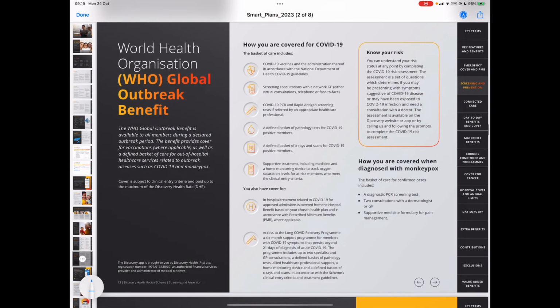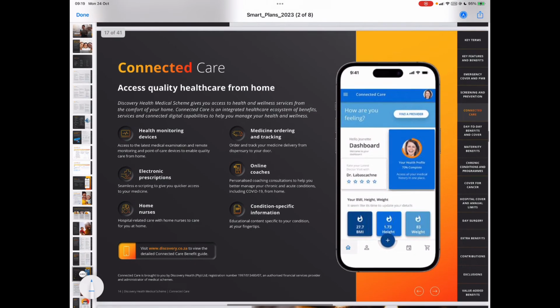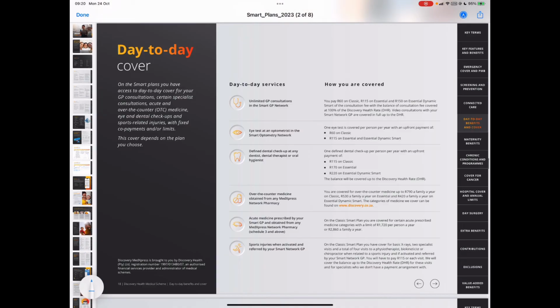With Discovery, on all three options, you are covered in full for COVID, as well as things like monkeypox. I'm not going to go into too much detail here. You can pause and just read through this slide, or you can reach out to our office should you require any more information. You also have access to Connected Care, a very nice app and facility from Discovery where you can use health monitoring devices so that you can get virtual consultations with doctors, electronic prescriptions, home nursing, and much more.